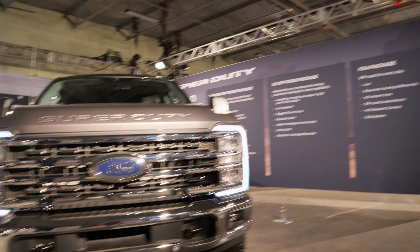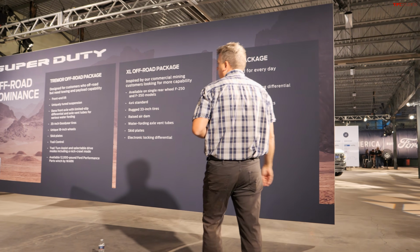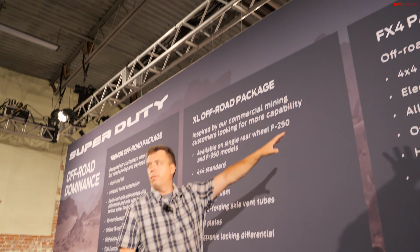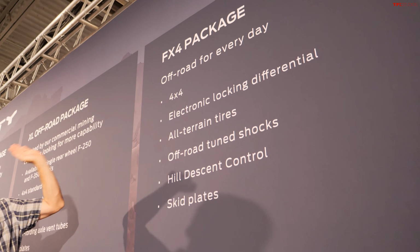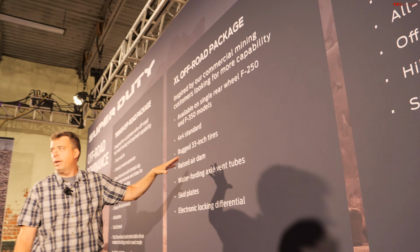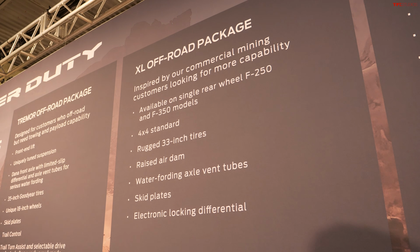But you have something else. I want to point to the board here. Well, you've had the FX4 package for forever. Yep, which includes, of course, hill descent control, skid plates, all-terrain tires. But now you have the XL Off-Road package. Tell me a little bit more about this. The XL Off-Road package builds upon what we've learned with our fleet studies.